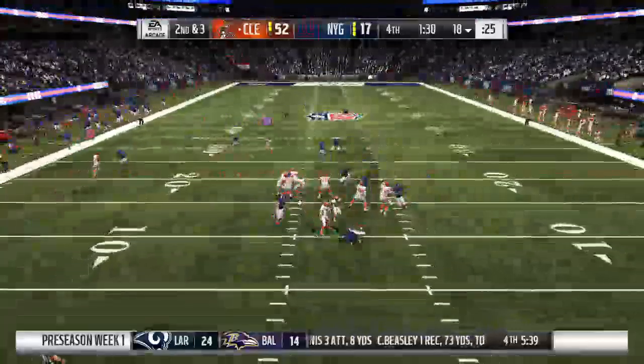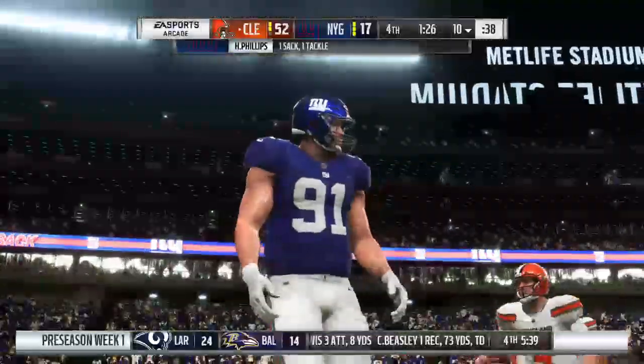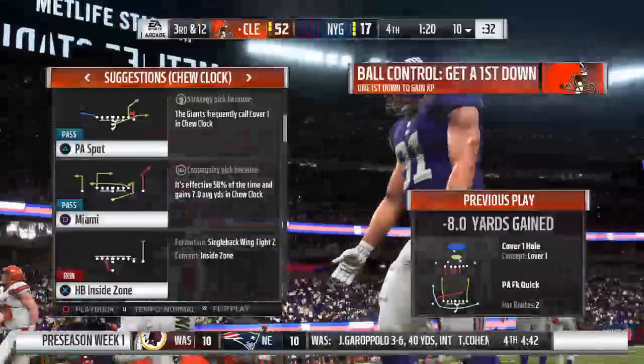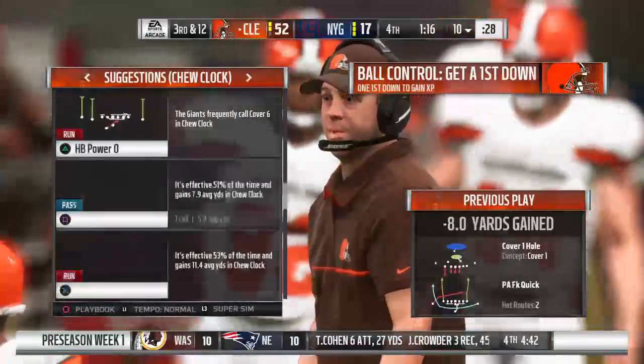Throwing now, Daniel. And sacked. And he can't get away from the pressure. The Giants get there. Can't give him points for the attempt, but there's just a wave of pressure there. A host of people in the area. Evades a few, but couldn't evade all of them.